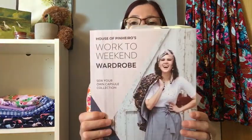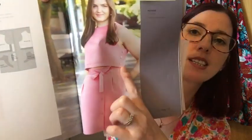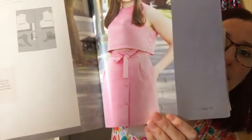So before I go, I just wanted to share an update on something that I talked about over on my Instagram stories. I've been working on the top and skirt set from the House of Pinheiro Work to Weekend wardrobe book. So let me see if I can find the picture of what I was trying to make. Yeah, so I wanted to make, whoops, I've got all the traced off patterns at the back, this lovely crop top with the button down skirt with the belt.